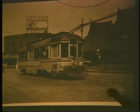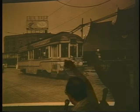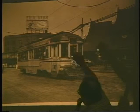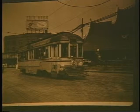Anyway, this is all still here. The bridge still goes over Euclid. This is Euclid. This is 55th. The bridge still goes over. I believe this building is gone, but the building behind it is still there. And, of course, the station was torn down in 1957. Okay.